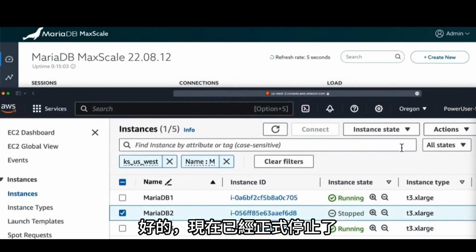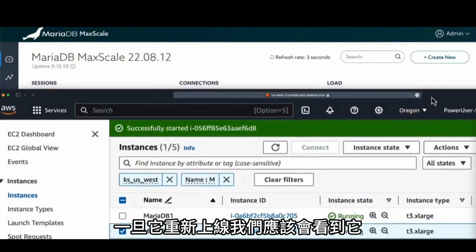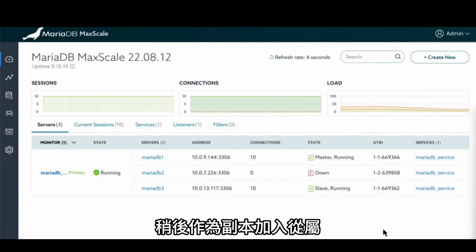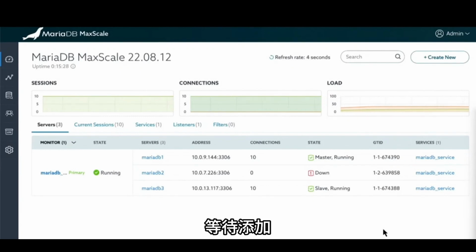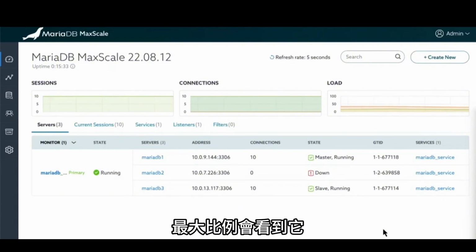Okay, so now it's officially stopped. I'm going to start that instance back up. And once it comes back online, we should see it join as a replica, a slave, here in a second. And again, this isn't dependent on MaxScale waiting to add it. It's dependent on that server coming back online. So as soon as it is available, MaxScale will see it and make it a replica. And there we go.